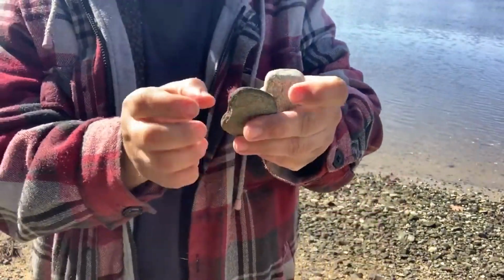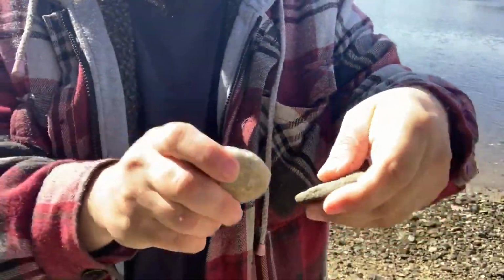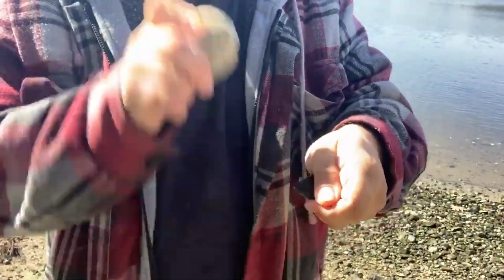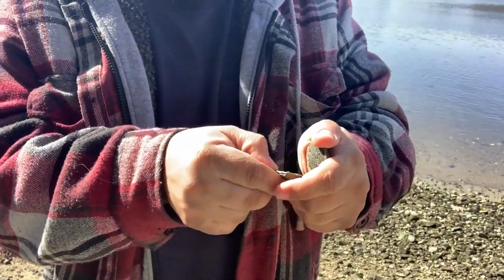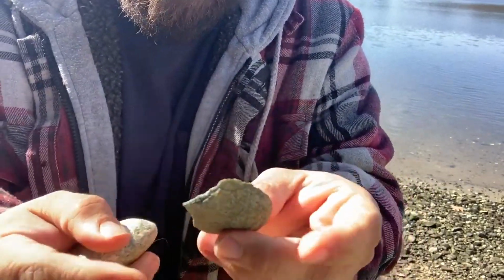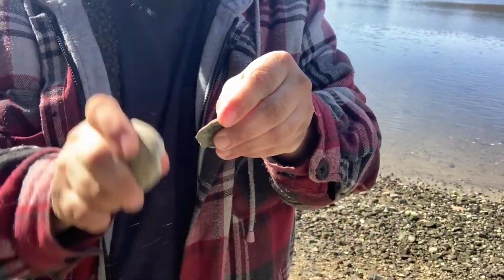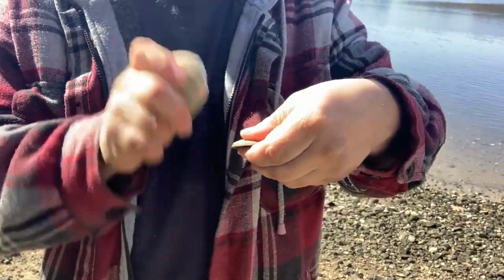All right, so for this one, I'm just gonna test it with another stone. This is more of a schist. So, split this piece off. Now what you could do is roughly shape it. This is not gonna be a strong arrowhead at all.